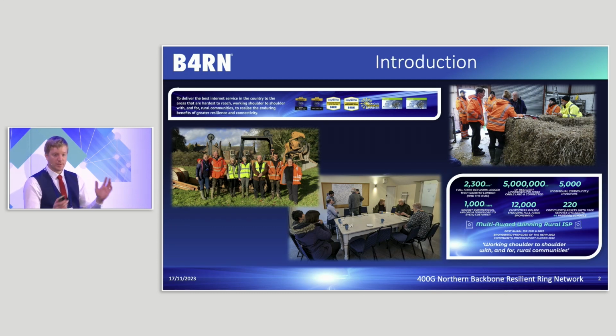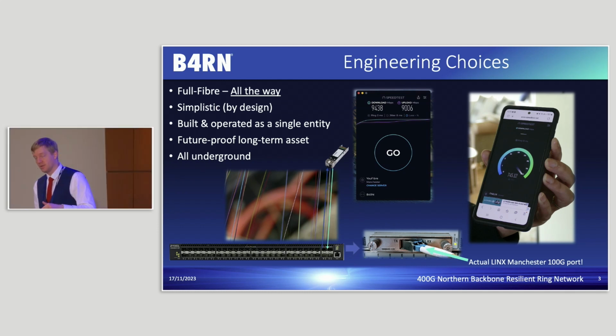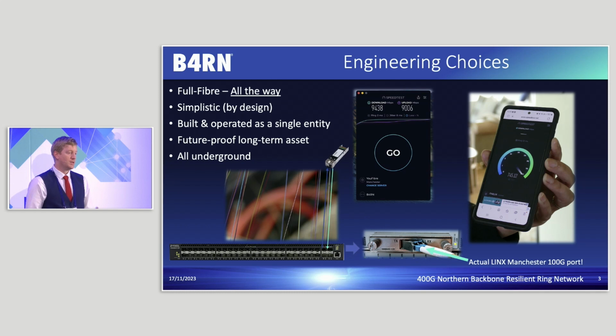Okay, we've got to go and build new fiber to new properties, and I'll talk about technology first before I go into the build. But what we want to make sure is that engineering is at the heart of what we do, because we want to make sure that the customers get the best possible experience. So some of the choices that we've made, we actually use point-to-point Ethernet for our customer connections. We don't use PON, XGS PON, etc.